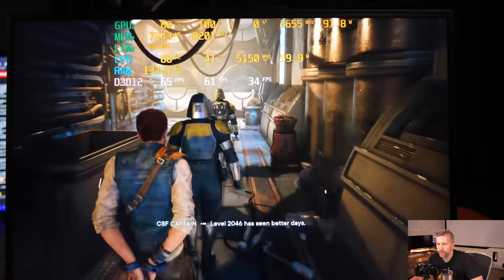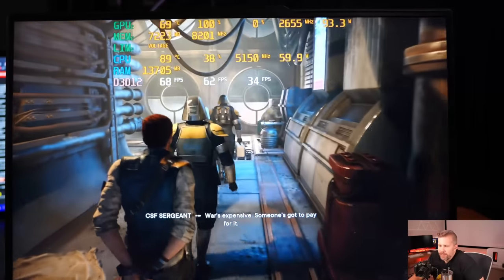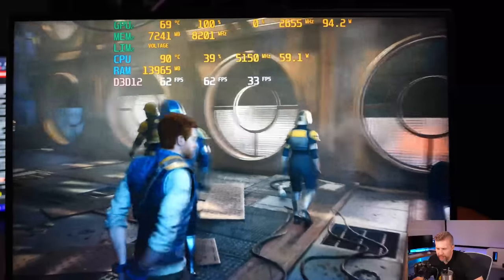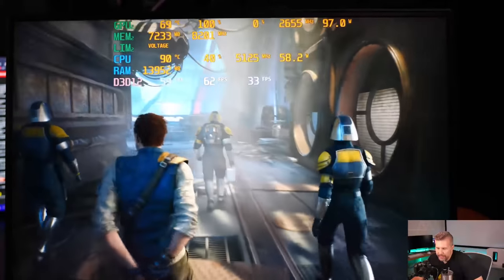34 for 1% lows. 7.2 gigs on the VRAM still, so the VRAM is still pushing near the cap, which again is not ideal.